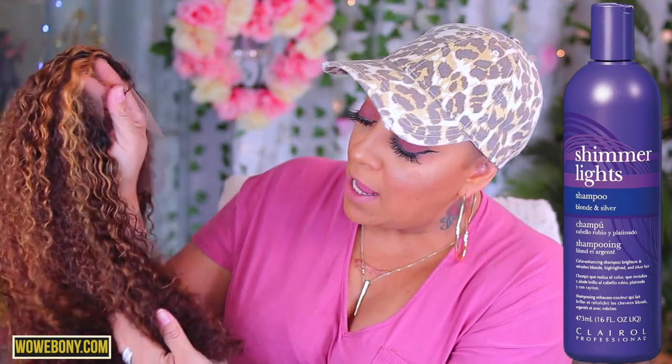Now, normally when I do get these type of wigs, I will use the purple shampoo, the silver toner, you know what I'm talking about. The purple shampoo, I cannot think of it off the top of my head, but I just left it as it is. It has many different tones and colors in it. I see a 27, a 33, a 30. The colors are really pretty, and I really didn't think it needed to be toned.